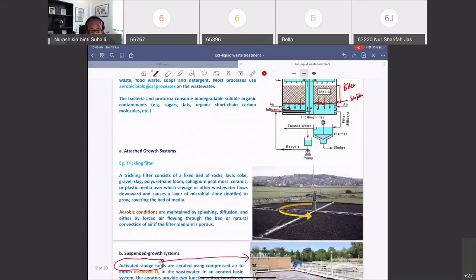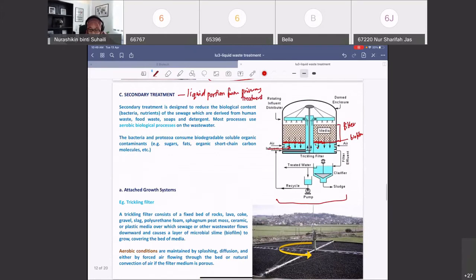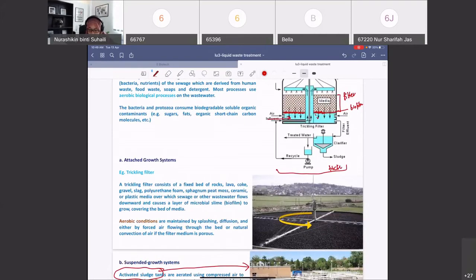An example of the equipment they use is the trickling filter. The whole system here is called a trickling filter. Okay? This is an example of a trickling filter.